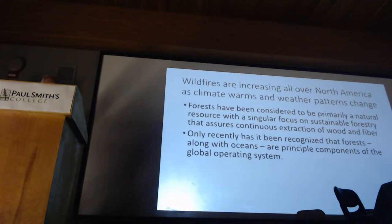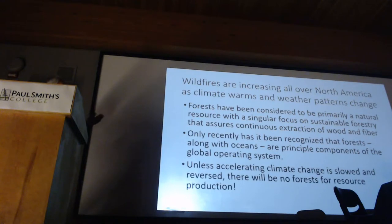Only recently has it begun to be recognized that forests, along with oceans, are principal components of the operating system of the planet. And unless accelerating climate change is slowed and reversed, there'll be no forest for resource production. So we have to work together to figure out how we use the forest to help solve climate, as well as continue to provide forest products.